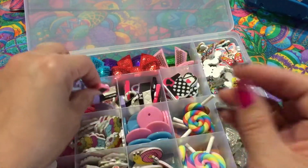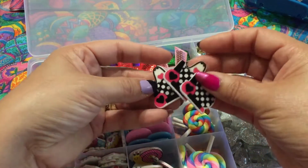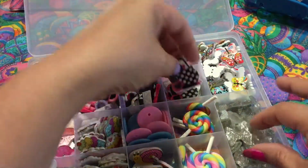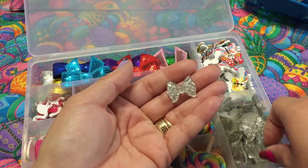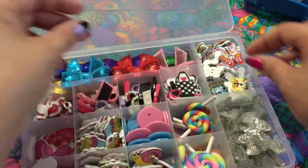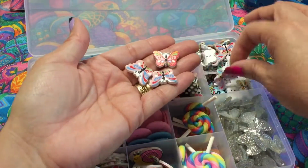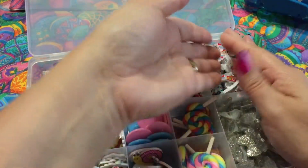And then I ended up using some of these paper clips. Excuse me, making some paper clips out of these little purses and polish. And then I used a lot of these little bows in my crafting. And then I also used a lot of these little butterflies for some of my paper clips. Thought those were cute.